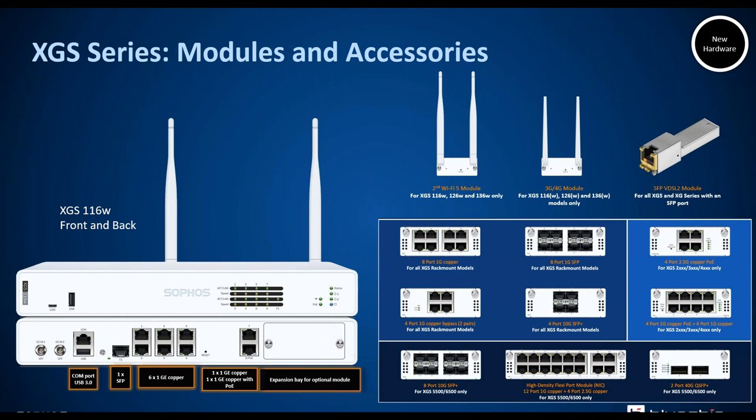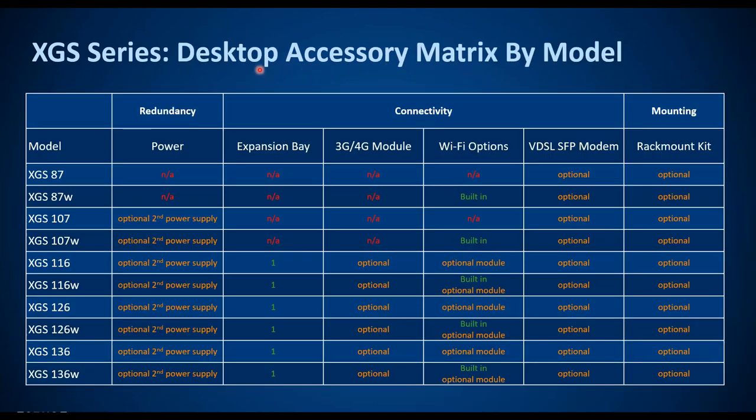Okay, let's keep going. This is a super quick matrix, just so that you don't have to pore through 26 pages of a data sheet on the XGS series devices. And as I said, the 116 series now comes with the 3G, 4G module optional availability. It used to come only on the XG125, so you had to move down a level. Now you can start having a more comprehensive network security environment and all the redundancy features down on those desktop models right there.